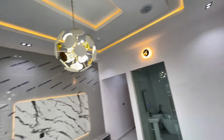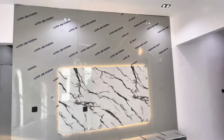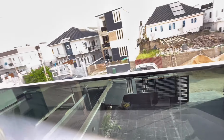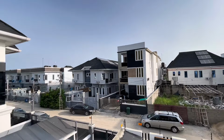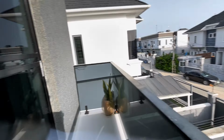Okay, look at the lights. This is lovely. And this is your spot for your television. Already has a TV console constructed already on it. Then this is your balcony. So this is the balcony. See the environment. Lovely. Has a flower pot here and another one here. Okay.